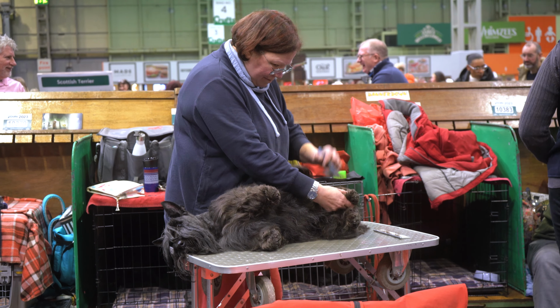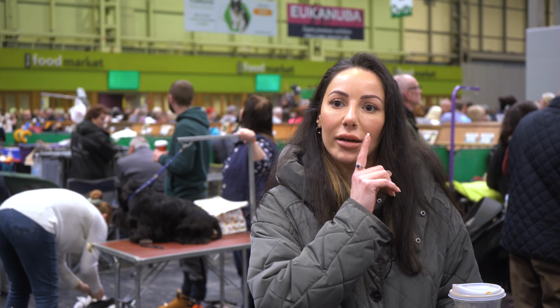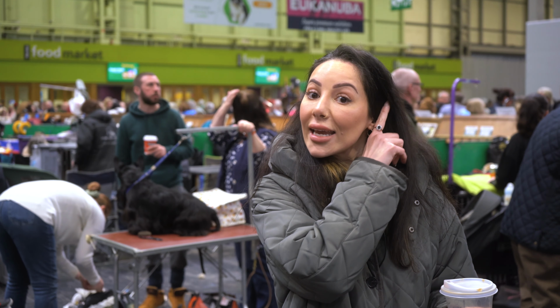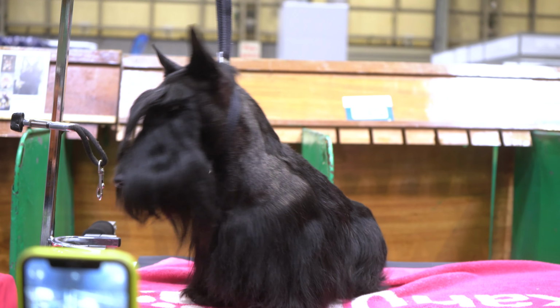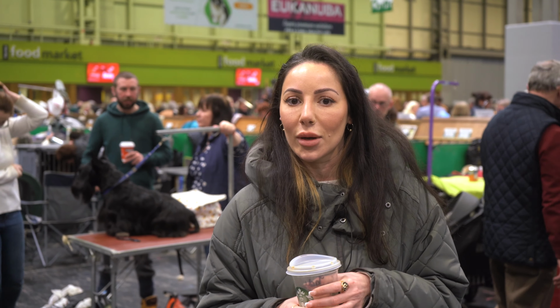I was walking past admiring all the grooms and I had noticed that their ear has changed to a slightly different groom than I am used to doing. So I asked, and they are now doing less ear fat, and that covers the ear canal. It's great to see that things are still changing and evolving, and I will now be adapting my Scotty grooms.